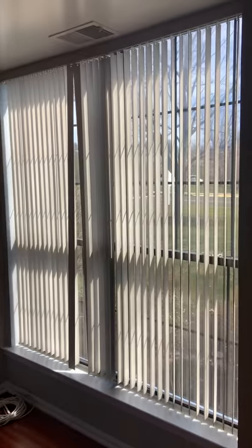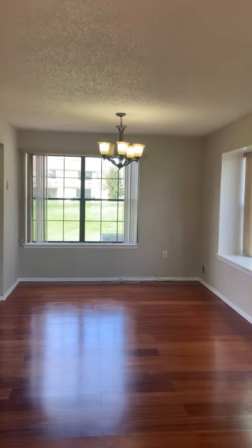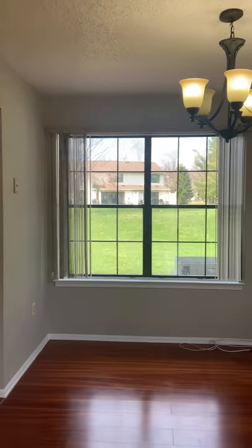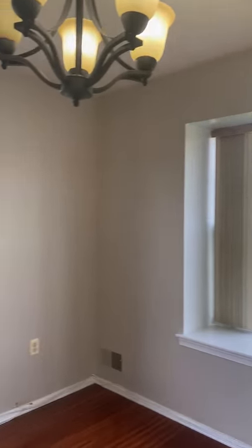Here's your living room with a big window facing the front, which has a pond view. It's a living dining combo. Since it's an end unit, it's got a lot of windows, a lot of light coming into the house. Nice and private.